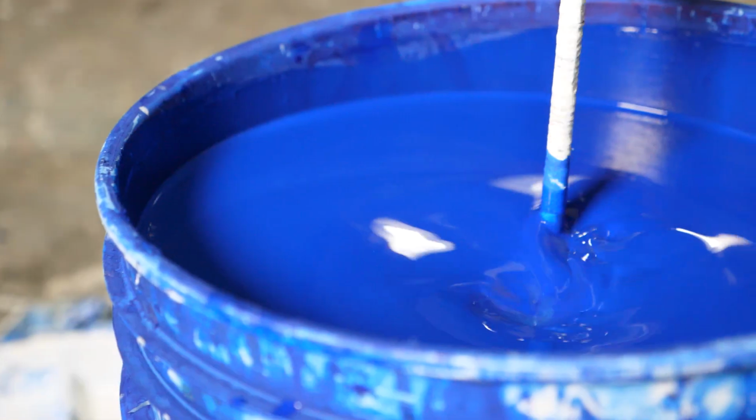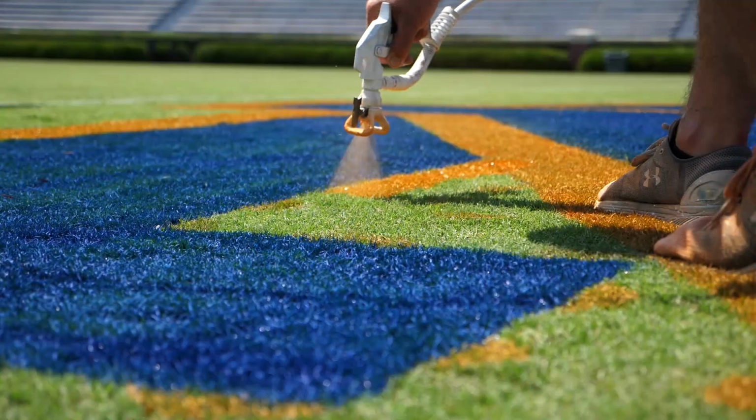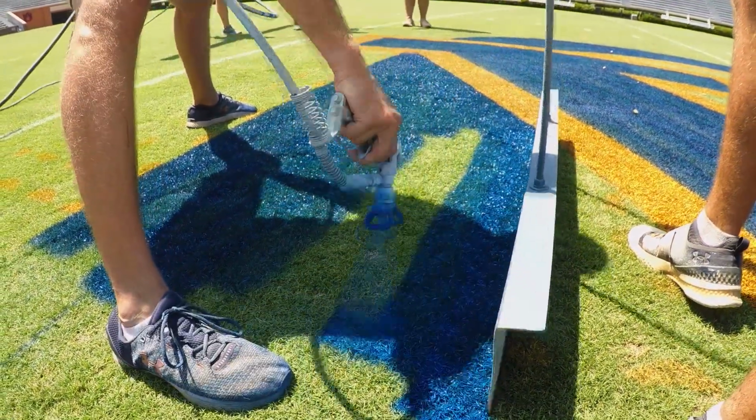We use around 250 gallons of paint per game. So it takes a lot of paint in orange, blue, and white paint to get the game field ready. And the trick with that is to make sure it's bright enough for TV and for the fans, but it fades enough so the grass keeps growing.